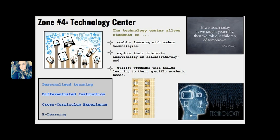The point of this center is really to allow students, for many of them, the first time to explore technology in a way that is outside of just social media, but also to explore it in a way that's academic, that's going to teach them how to use technology to learn rather than to just communicate with each other.